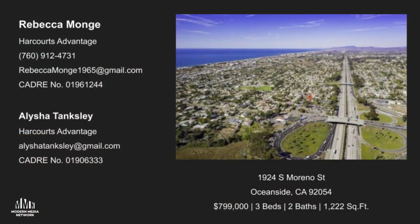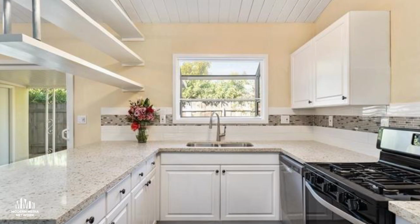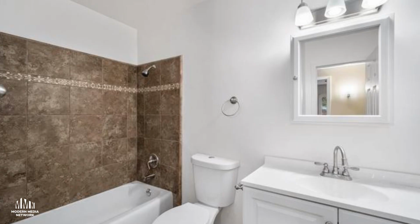Let's paint the picture when we walk in. What can people expect? One of the first comments we get when buyers walk in is that for an older home, it is open concept. You walk into this beautiful great room, and it has the slat ceiling, which gives it a great beachy vibe. That charm, and the cornered off fireplace. Upgraded quartz counters, beautiful cupboards, stainless steel appliances, lots of windows, so very open.